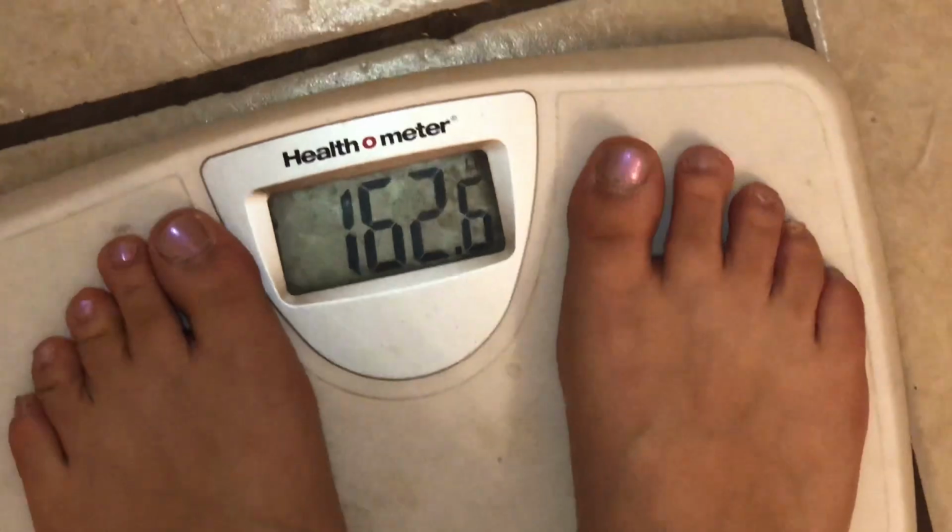I don't know if I've updated you guys on my weight in quite a while, so I figured I would. This was before I started my time of the month, because what they say is to not check yourself 5 days before you start and 5 days after. I'm not quite 5 days after, so I don't want to check my weight. But last week before I started my period, I weighed in at 162.6, and that was absolutely amazing.